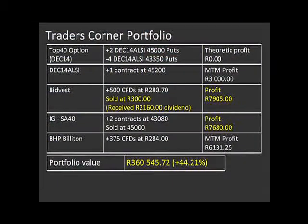Okay. Well, what does the portfolio look like at the moment? All right, it's looking good. We've actually had quite a good week. We've got 360,000 Rand in our account, so that's up 44% for the year to date. We've got profit sitting with our option structure. We made money on Bidvest, which we closed last week. There's the profit that we made on the Top 40 micro contract. And then our BHP Billiton trade is running a mark-to-market profit of 6,100 Rand.